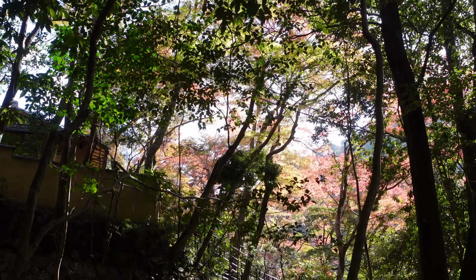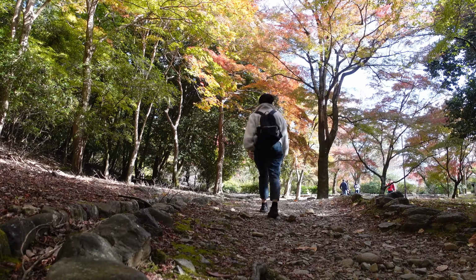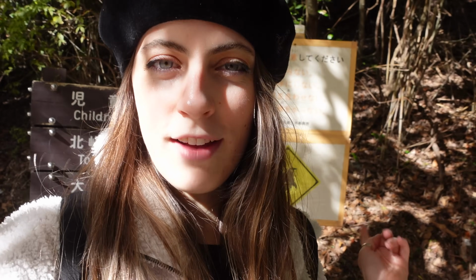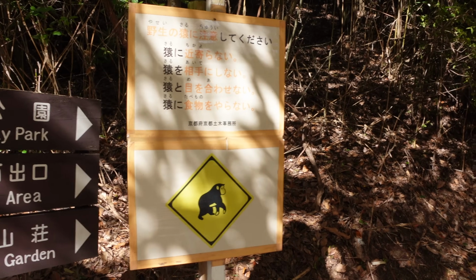I'm now working my way up this hill to go to the park. It's nice just sitting down and enjoying the red leaves. You can hear all the birds. Because this is a mountain, there's a lot of nature. I know there's the Arashiyama monkey park here, but there's a sign saying watch out for wild monkeys. That'd be a welcome surprise for me. I've been to the Nagano snow monkey park. I know how to handle them.